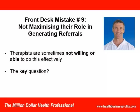Now, you'd think the therapist would do that when they analyse the patient and they have great progress, but they usually just don't do it. So you've effectively made the admin team member an active part of your referral campaign. And best of all, this is free marketing. It's money for jam. It's sitting there in your waiting room now, waiting to be tapped into.